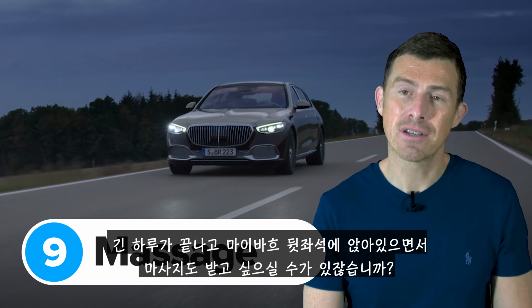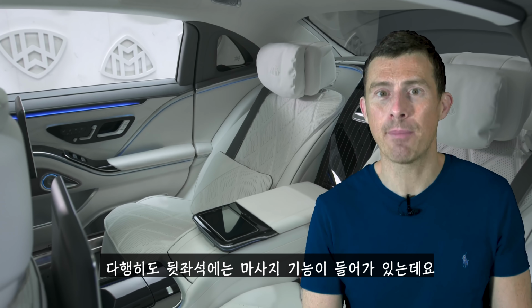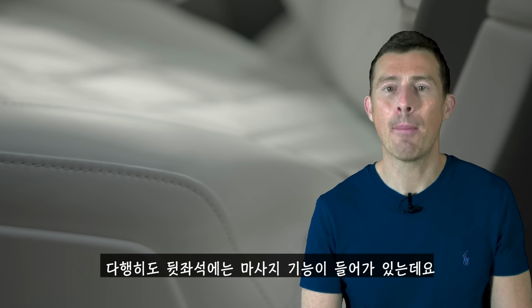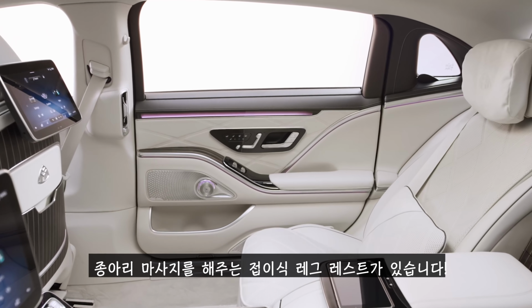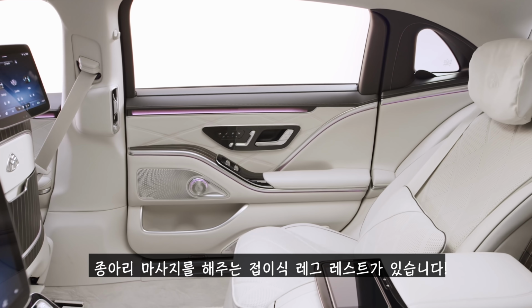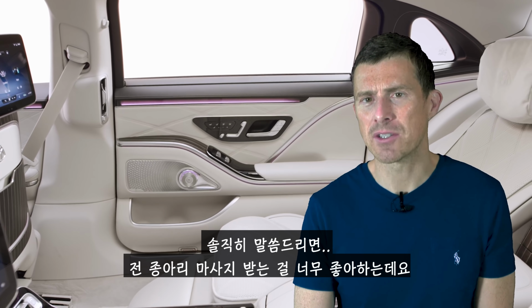Relaxing can be such hard work, can't it, darling? You know, after a long day sitting in the back of your Maybach, you might feel like you need a massage. Well, good thing that the back seats come with a built-in massage feature. Okay, that's not that special. Cars have been having that for ages. But the new Maybach S-Class gets something you won't find in a normal S-Class. It's a fold-out leg rest with a built-in calf massager. Tell you the truth, I blooming love having my calves massaged.